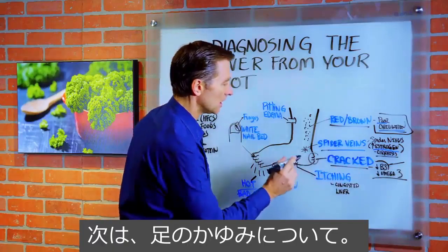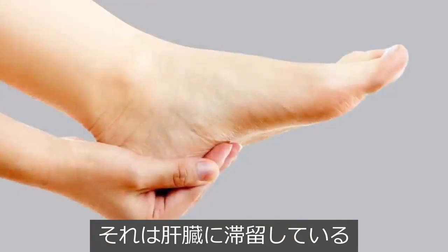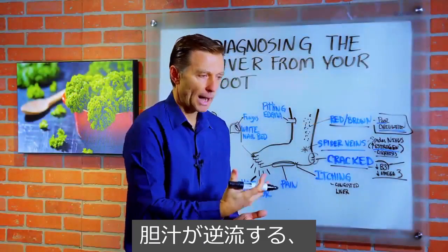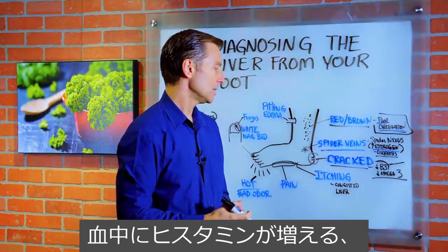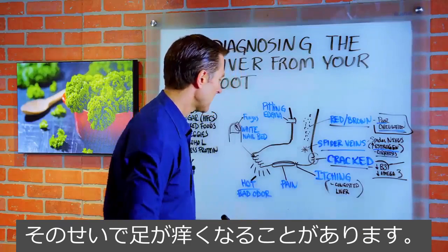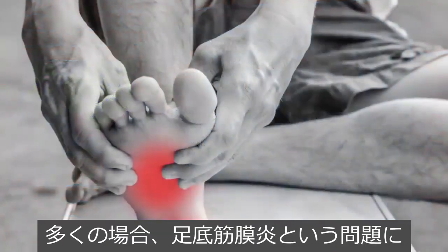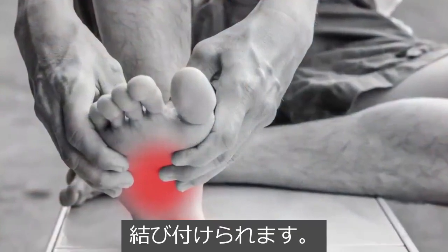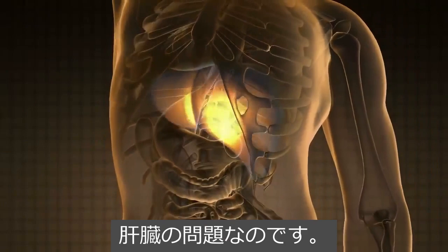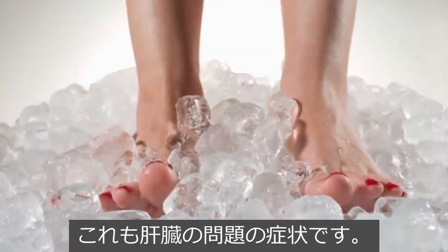All right, itching of the foot. Usually in the bottom of the foot, that is a backup of fluids into the liver. It's a congested liver. It could be bile backing up, and you're getting a buildup of histamines, so you can have itching in the foot. Also, you can have pain or inflammation in the bottom of the foot. A lot of times people associate that with something called plantar fasciitis, when it's really not plantar fasciitis. It's just a liver problem. And then you also have hot feet. Hot feet is another symptom of a bad liver.